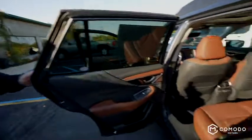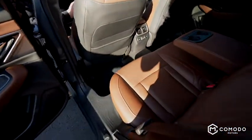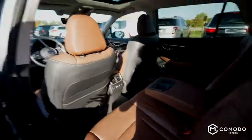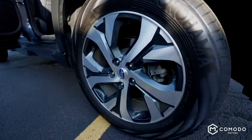27,000 miles, $37,995. Look at the baseball glove interior. Look at the tires. Look at the brakes. I mean, look at that. Got that sound to go off. You guys, it's still in bumper-to-bumper warranty. The tires are knee-deep in rubber.